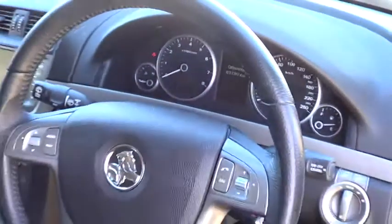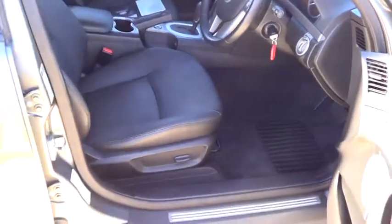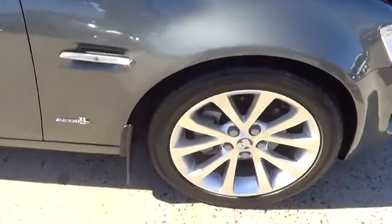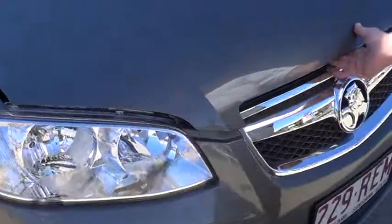So I'll start the car up fairly shortly, but just to give you a rundown on the car, as you can see, the leather seating's unmarked, the stitching's all still in perfect condition. Nice little chrome door entries there in the Bellina edition. But I'll take you around the front of the car. Once again, the driver's side alloy wheels are completely mark free. Front of the car is quite good as well.